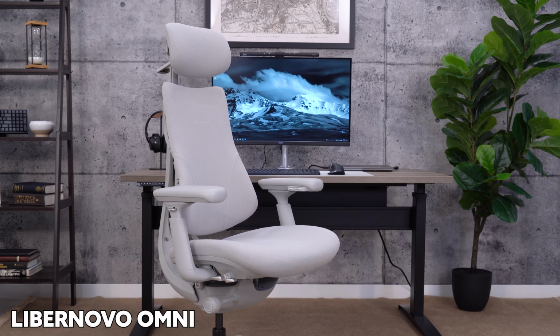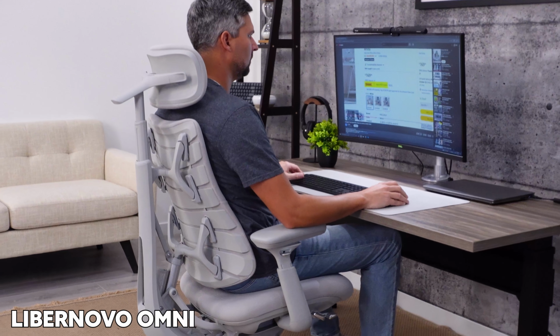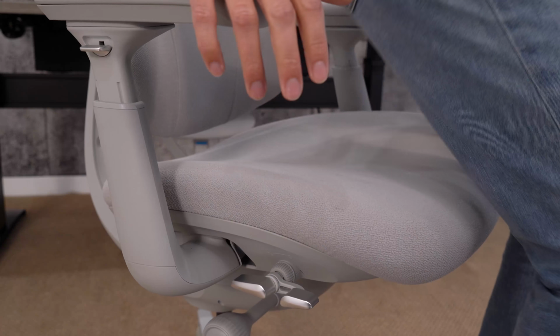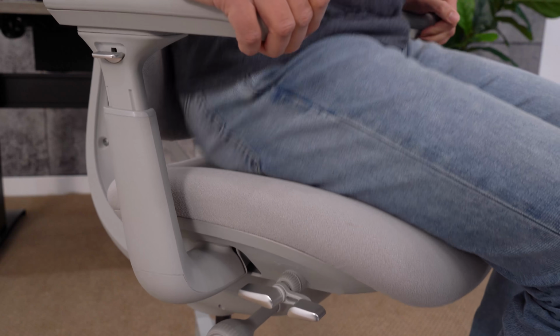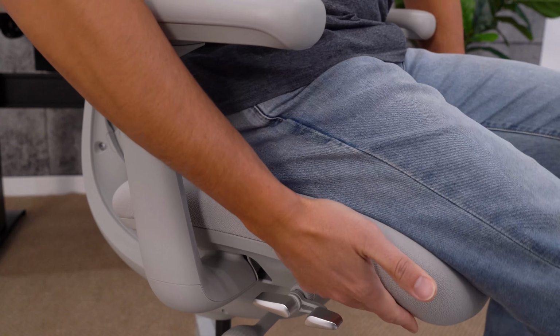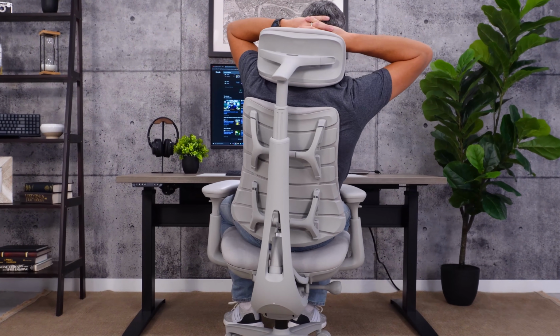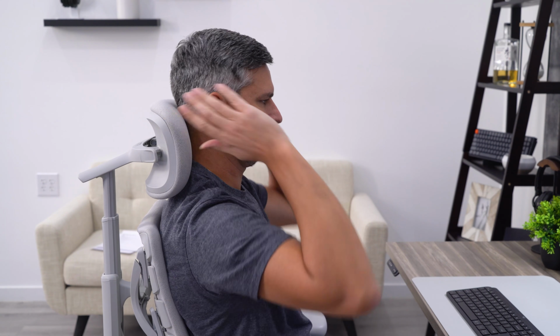This is my perfect pick there at $1,000. So ever since we had the Libernovo Omni chair in for testing, I have been sitting in it. I'm not going to lie, I really have not been switching out of it because I find it that comfortable. It's been about 4 or 5 months. There's a whole bunch of things I love about it. The comfort of the seat, the backrest, you really sink in just the right amount in my opinion. Gives you a little bit of flexibility, some movement, and I really love this headrest. I'd say even S-tier headrest.